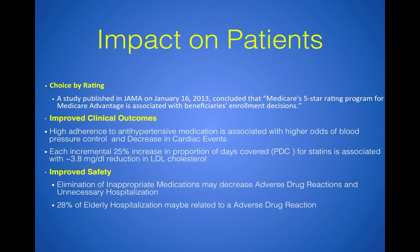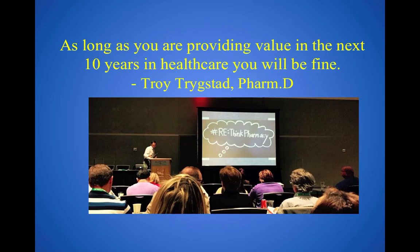This hopefully all trickles down to helping the patient, improving clinical outcomes and safety. So, as you are thinking about your pharmacy business, think about how does your pharmacy business provide value? What is it going to do to be able to be a win-win for patients, employers, and health plans, and our national health plans such as Medicare and our states such as Medicaid? So we constantly have to be thinking about that.